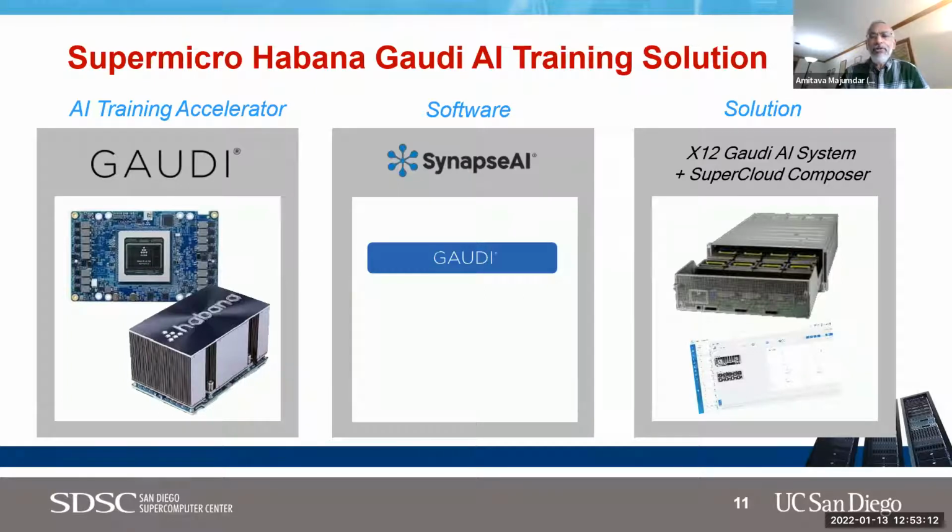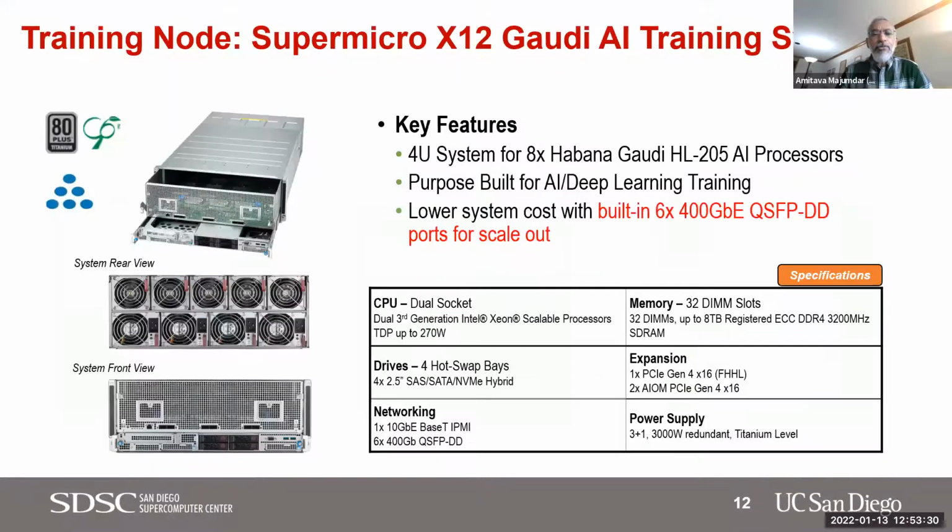And then Supermicro puts all of these together in their X12 Gaudi AI system, which anyone can buy today, just like we bought. And then I'll explain about the SDSC specific Voyager machine, just its technical specification. So that's the Gaudi. And this is how it looks. And I have a few other slides explaining a little bit more, and the network.